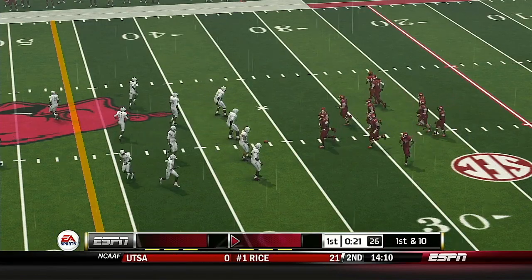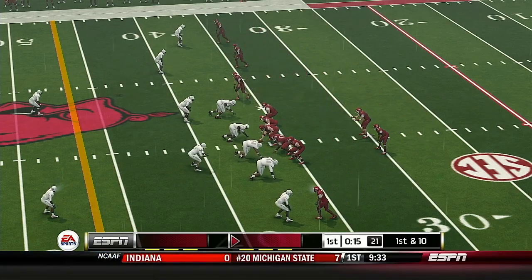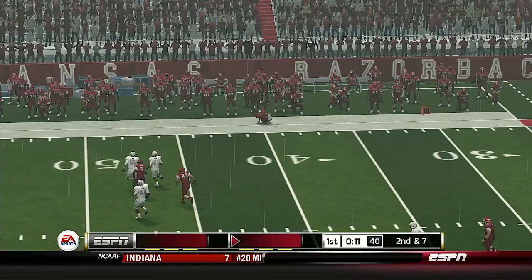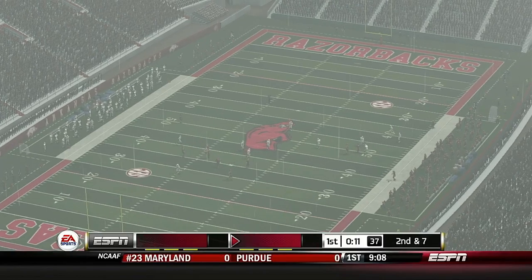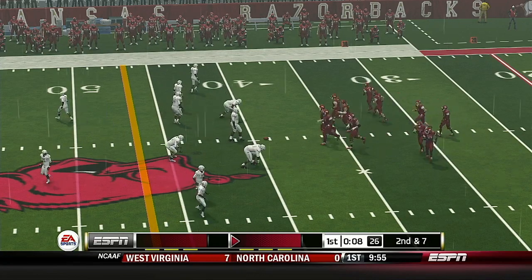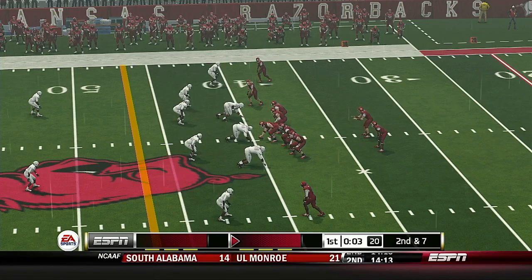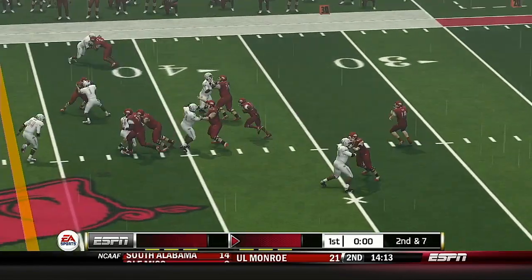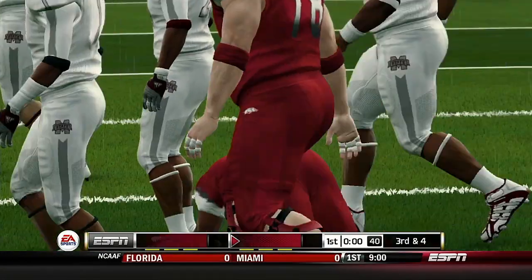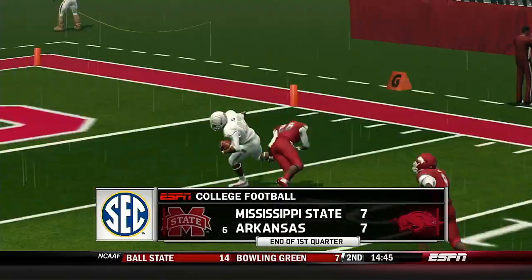It's first and 10. Ball on the 36-yard line. Goes out of bounds around the 39-yard line. That'll make it second and seven. He makes it to the 42-yard line. We've played one quarter. We're even at seven in this one.